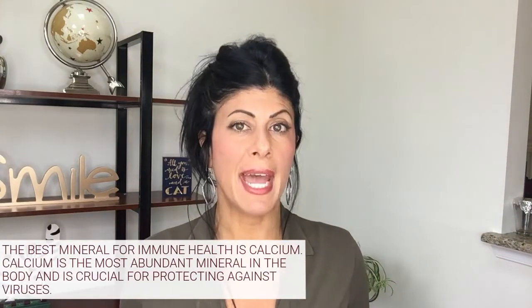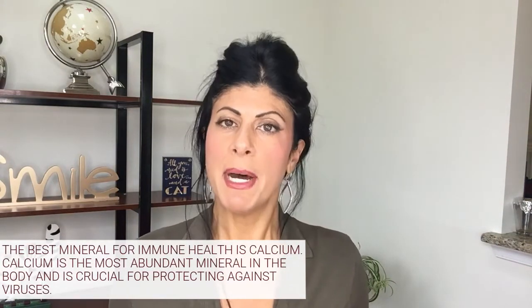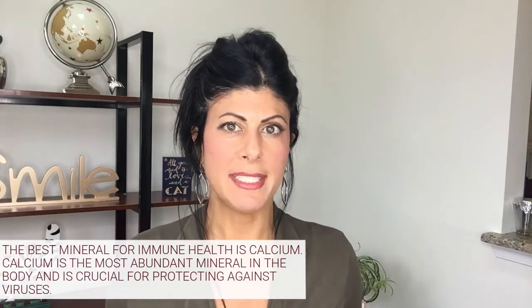So the number one mineral for immune support is actually calcium. Now most people, when they think of calcium, they think of bones, but calcium is utilized in every area of the body, and it is the most abundant mineral that exists in the body. So it's crucial and very important for the immune system as well, especially for viruses.